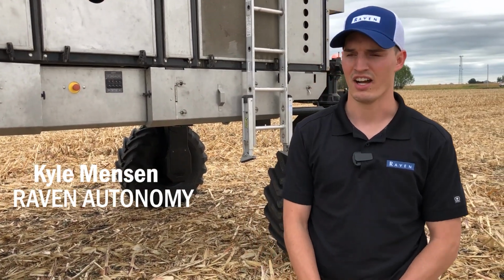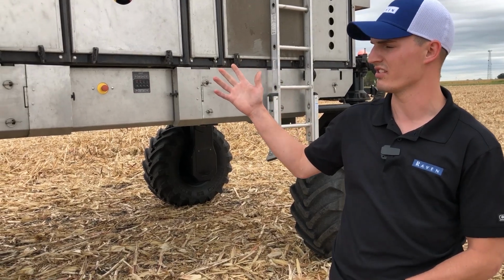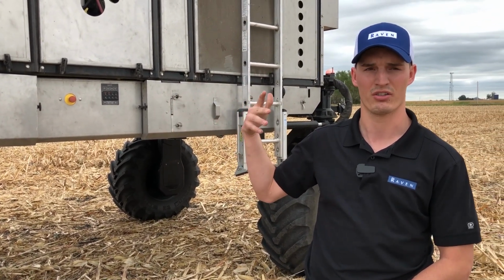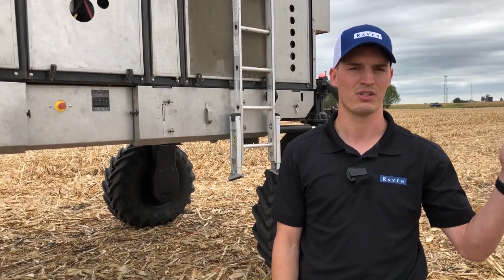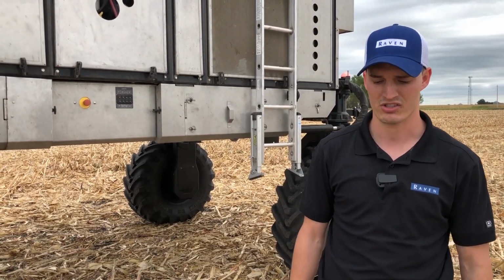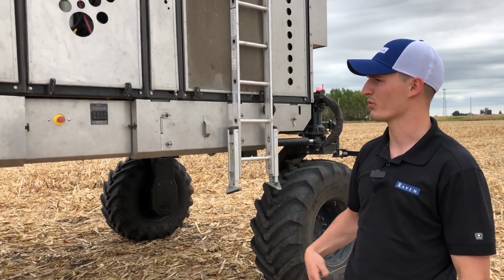So I'm Kyle Menson. I'm with Raven Industries. I'm the lead test engineer on the DOT project. Basically, what we're looking at is the DOT U-shaped autonomous platform. We're using our new leader spreader that we've got loaded on here. So in our demo today, we did an autonomous mission around this field where we put some P&K down on the progress grounds. And so we'll do a quick walk around.